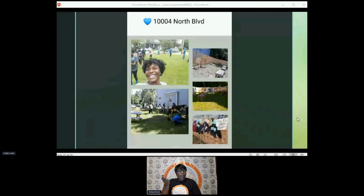This lot was designed more for kids. This street on North Boulevard, a lot of kids played in the street and used the lots just to run around and do things. So with designing this lot, we designed it for kids to have a lot of different activities. We put cornholes in there. We got chalkboards. We painted a mural on there to make it inviting and open to the community.